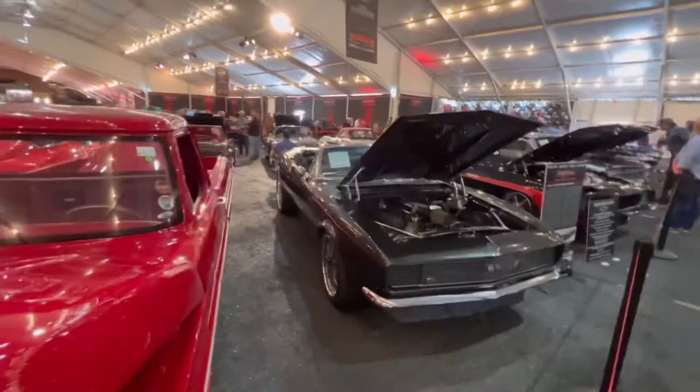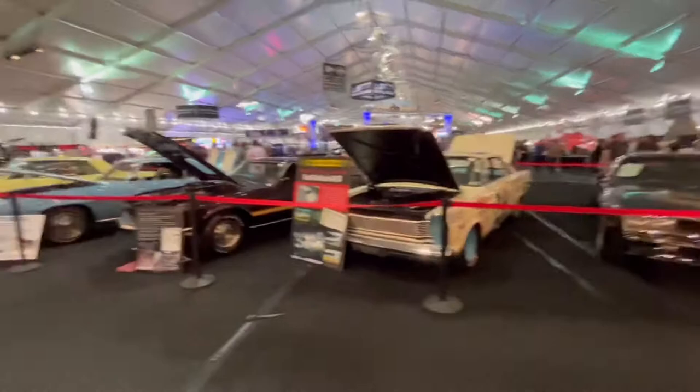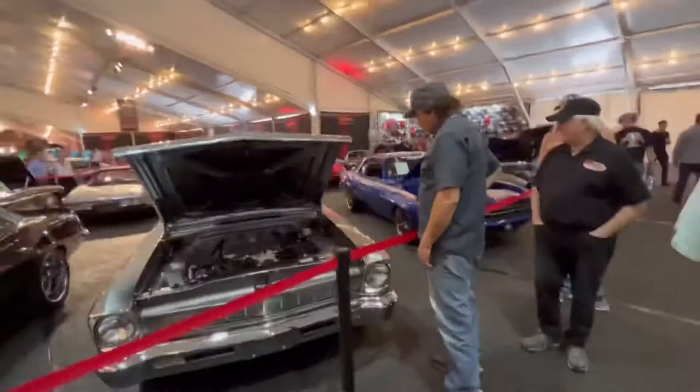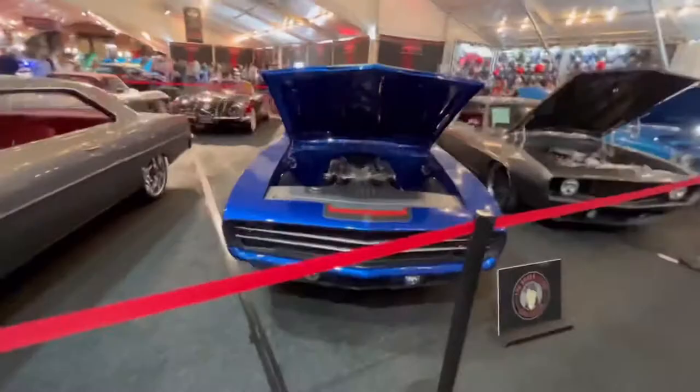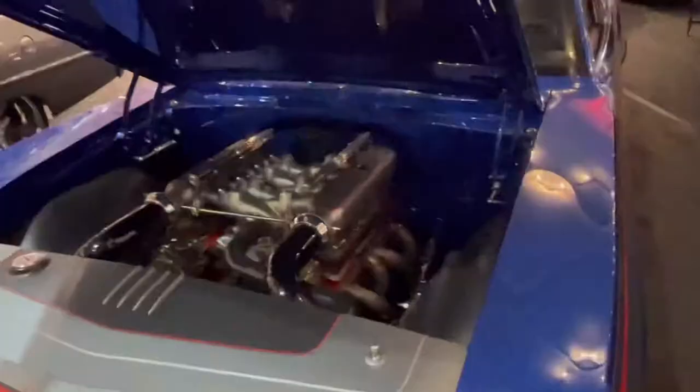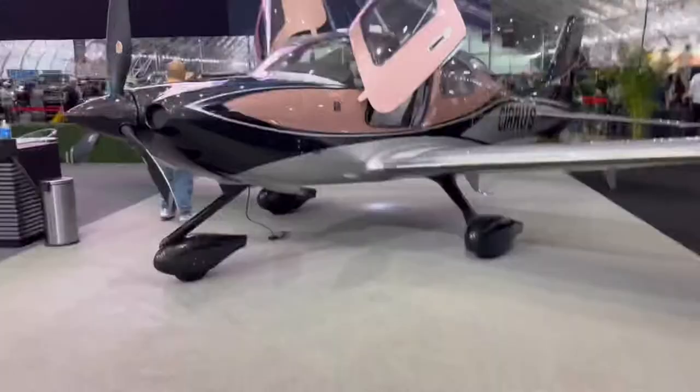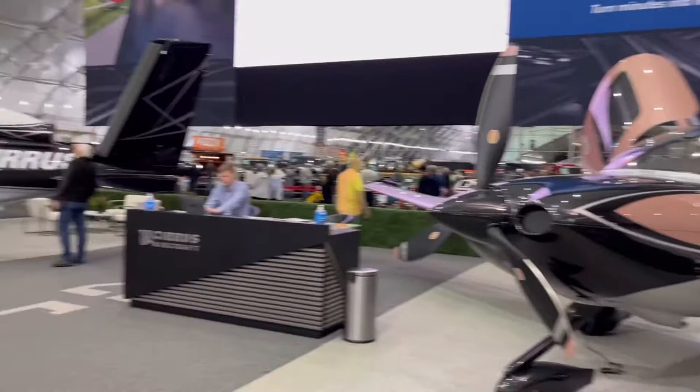Now we talking. Oh. Look at that ZRS. It's a bad boy right here. The Brian Frank collection. This is all one collection. You would never believe it. They got planes.